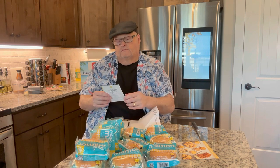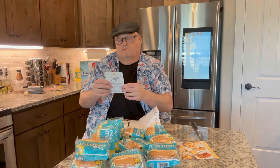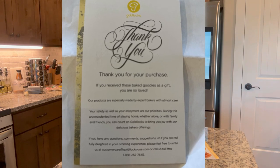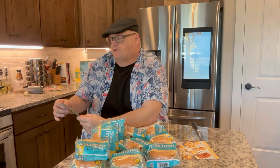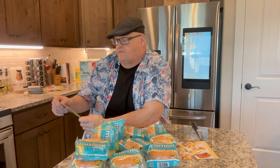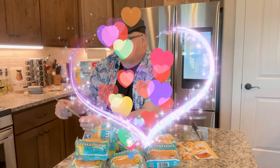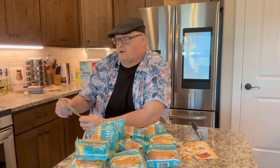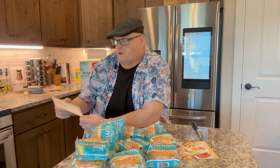There's a card here, which is kind of cool. It's just basically a conversion chart for baking. And on the back is a thank you note. And it says, thank you for your purchase. If you receive this baked good as a gift, you're so loved. Wow, that's good to know. Our products are especially made by expert bakers with the utmost care. So I guess Lorelai and I are loved, but I still don't know who ordered this, who sent it to us.